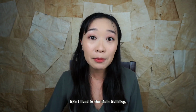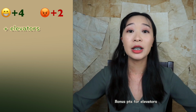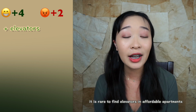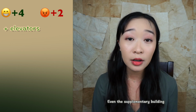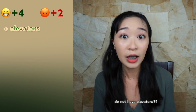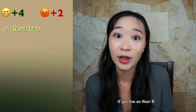Because I lived in the main building, there are 4 elevators. Honestly, hands down bonus points for elevators because in China, it is rare to find elevators in affordable apartments. Even the supplementary buildings that go all the way up to 8 floors do not have elevators. So you have to walk up those 8 floors if you live on floor 8.